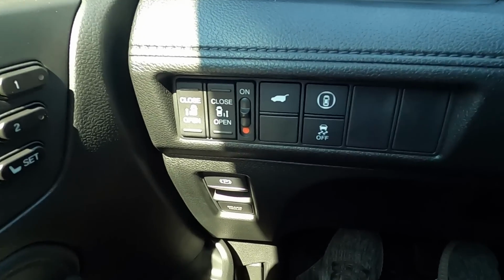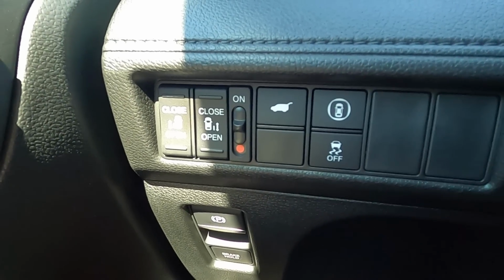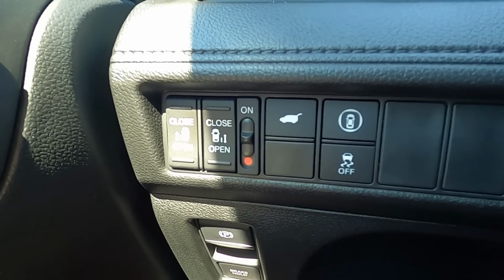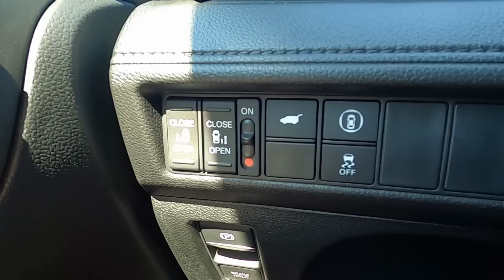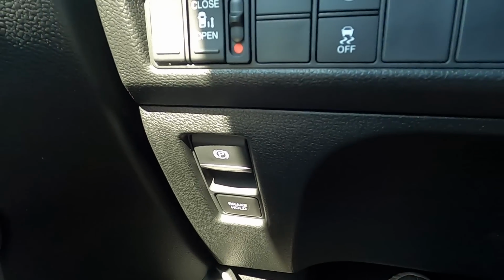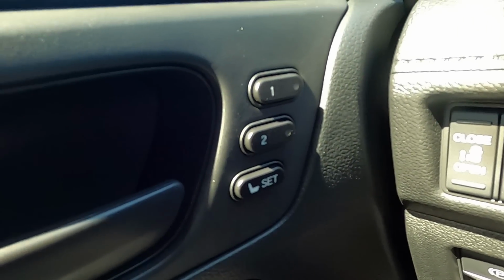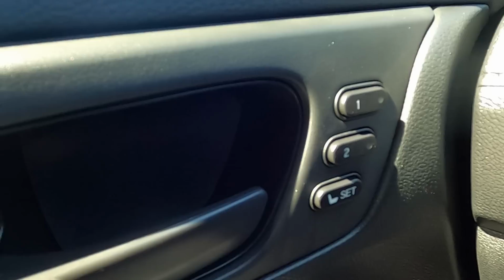On the left of the steering wheel, you do have quite a lot of buttons. Again, more buttons for safety features, power liftgate button, and your power doors in the rear. You can open it from here, or you can turn off the power function so they become manual. Also on this EXL, you do get 2 memory seat options.